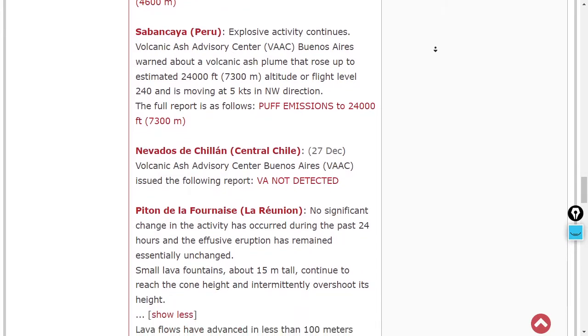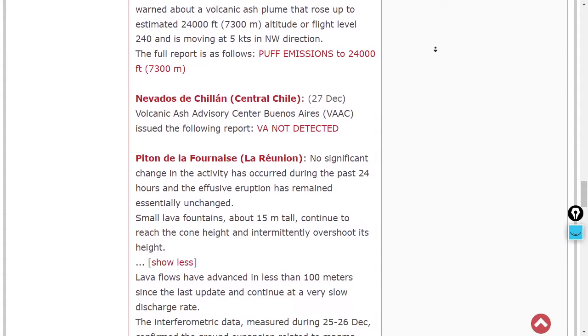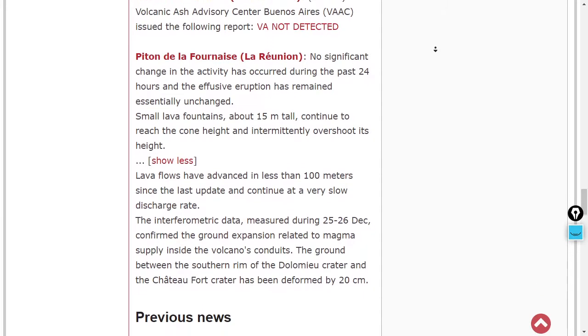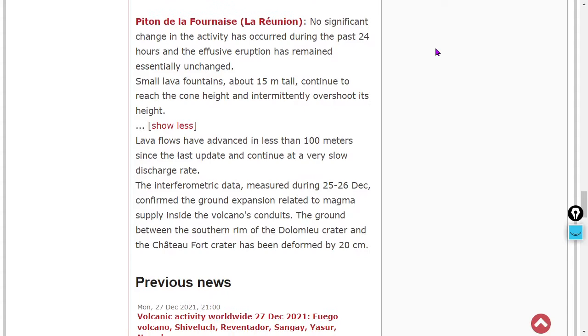And Piton de la Fournaise on the Isle of Réunion. No significant change in activity. Small lava fountains coming from Piton de la Fournaise, and some lava flows advancing only a small distance on the Isle of Réunion. Remember, folks, do not pole vault the caldera.